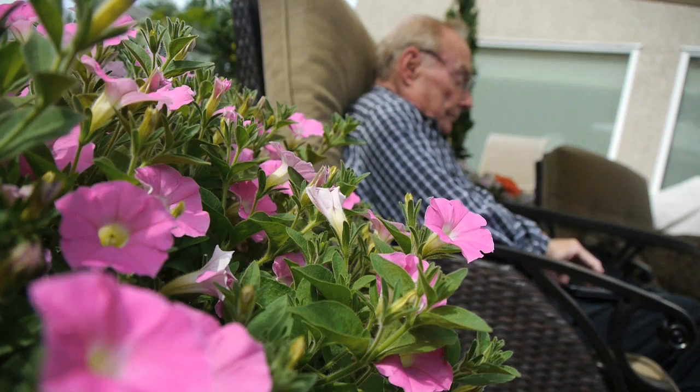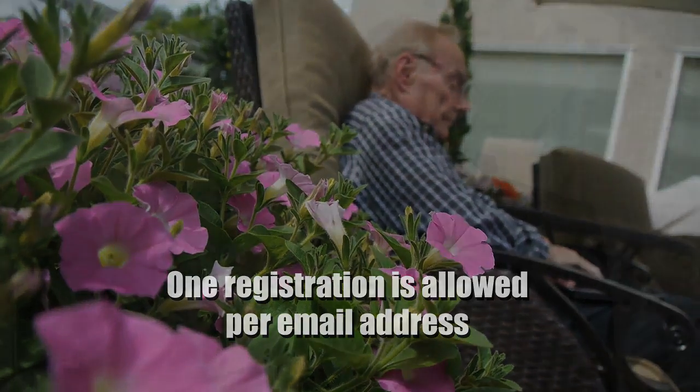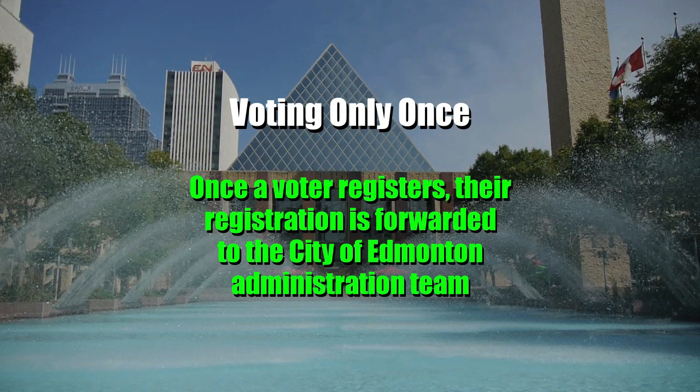Privacy and security starts at the registration process, and one of the business processes we have in place is that each voter is required to have their own email address to register. If they share an email address with another person, each of them will require their own email address. The City of Edmonton ensures people do not vote more than once following the registration process.